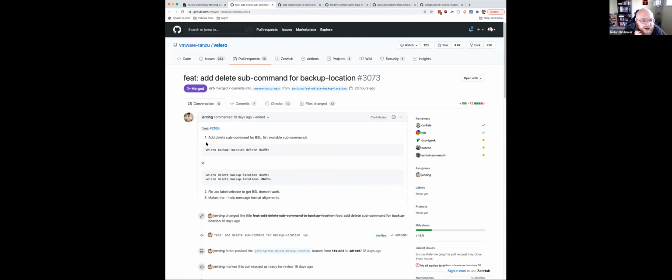What's this next one? Yes, so this is from Jen Ting. This is part of some CLI reworks that we were doing. This is one that probably should have been around for a little while, but Jen Ting added the ability to delete a backup storage location via a Velero command rather than doing a kubectl delete. So you can do it via Velero backup location delete or Velero delete backup location. So thank you very much, Jen Ting, for adding this feature. Really appreciated.